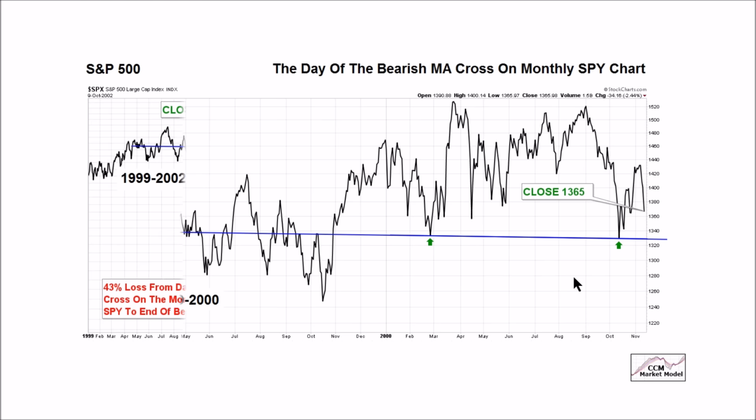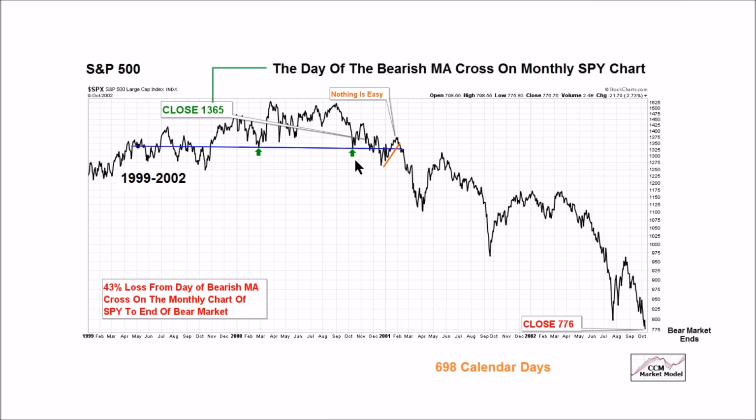What happened next? The first thing to note, almost immediately after this neckline was broken here, we had a counter trend rally telling us that the market never makes anything easy on any of us. And we can expect in 2016, no matter what the outcome, the market is not going to make it easy.